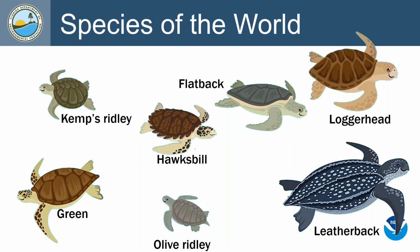These are the 7 species of sea turtles that are in the world today. And of the 7, 5 are common to our region. The green turtle, the loggerhead turtle, the hawksbill turtle, the Kemp's ridley, and the leatherback turtle. Olive ridleys live in ocean water or in open water, and they don't venture into the Gulf. The flatback turtle's habitat is coastal waters of Australia and New Guinea.